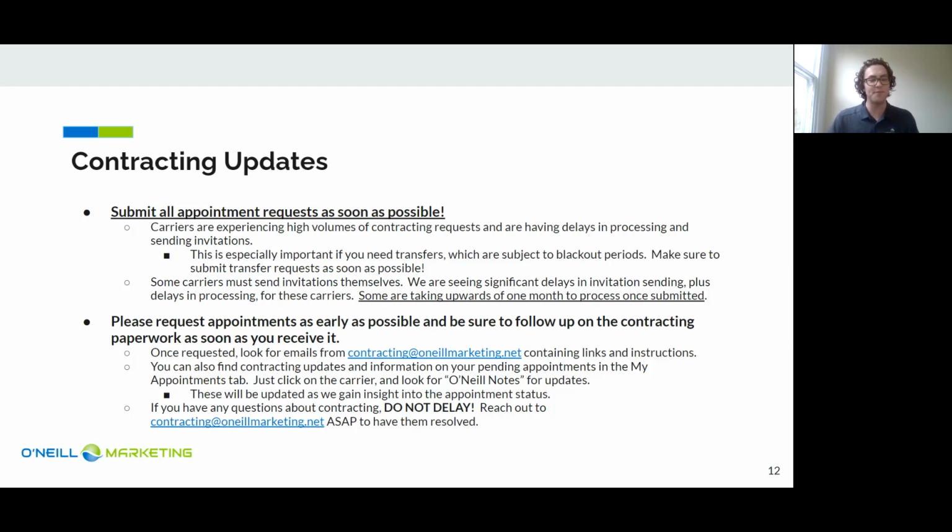And the reason that's important is that for those carriers that have to send invitations, we're seeing extra delays in the sending of that invitation on top of any delays in processing. So some are taking upwards of one month to process. And again, that is after your contracting paperwork is submitted.